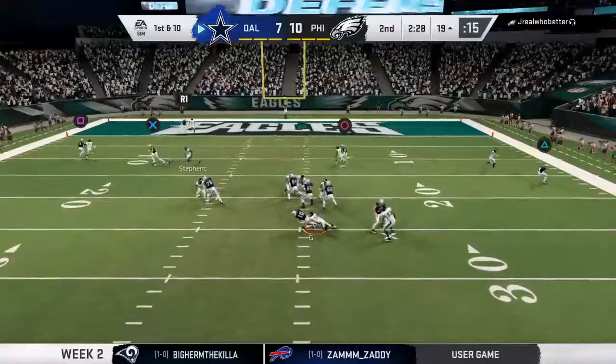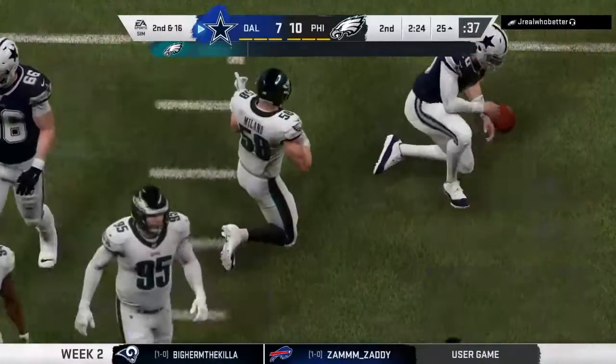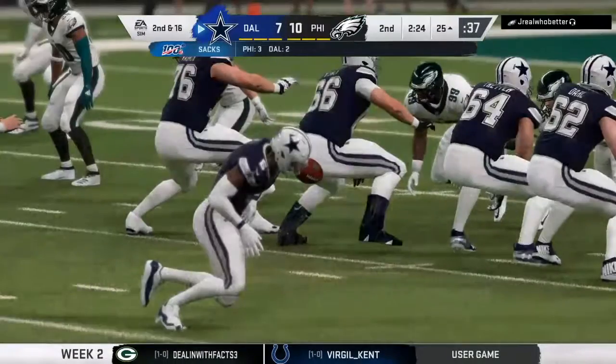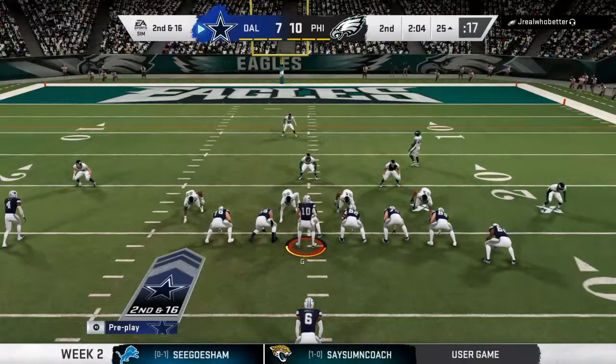Back to throw. And he's wrapped up. Taken down. Back at the 25. A good response by the defense, sending them backwards after that huge gain last play. Sacks, a growing theme in this first half.